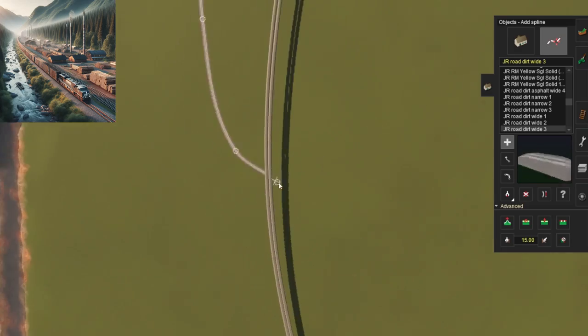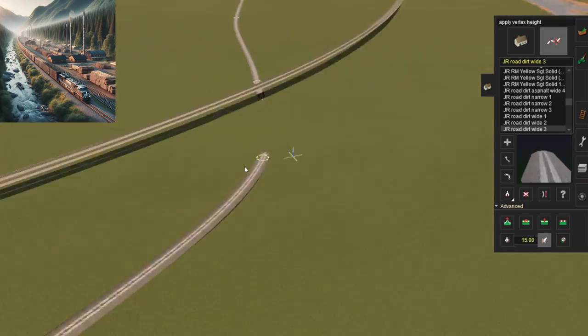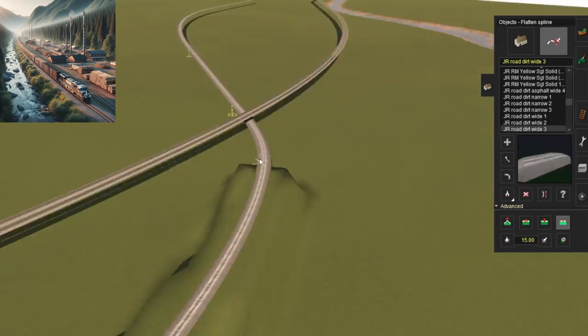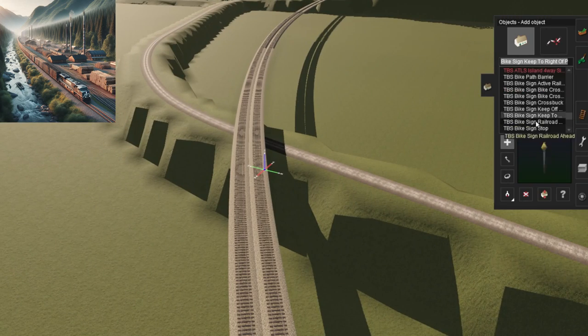Now, doing the tracks first, I was able to then bring out this little dirt road and make that work as well, and figure out where a bridge is going to go, and eventually bring that into the yard area over there. So that was nice to go ahead and do.